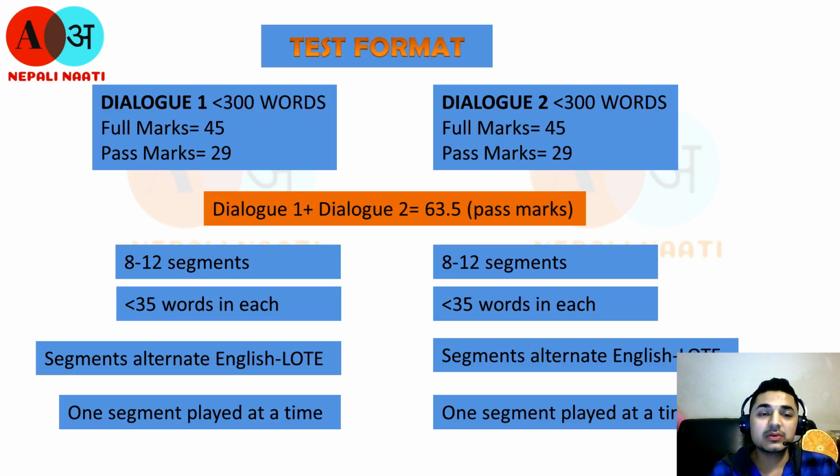So for example, if I score 29 in dialogue 1 and 30 in dialogue 2, I get 59, right? So I actually passed the exam on a dialogue basis individually, but overall my marks was not 63.5, it was only 59, so 4.5 marks less. So I actually failed the exam in that case. On the other hand, let's say I scored 45 out of 45 in dialogue 1, then I scored 20 in dialogue 2. That's 65, which is 1.5 marks more than the overall pass mark, but I still failed because in dialogue 2 I scored 20.